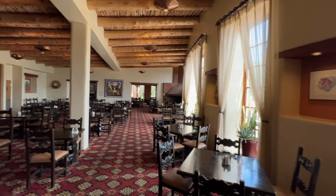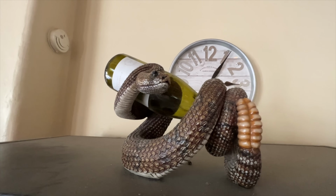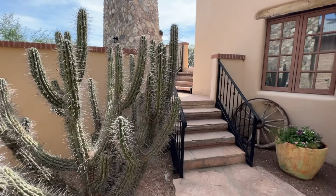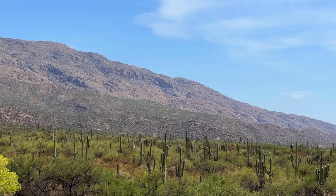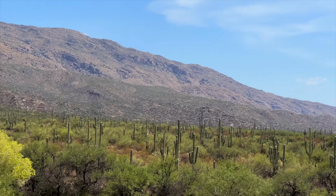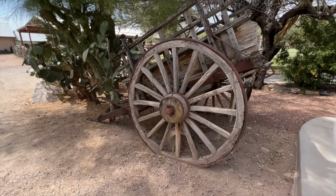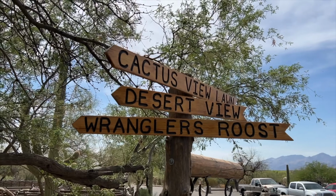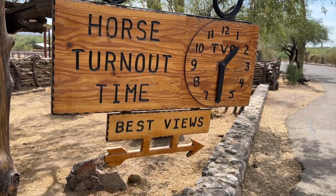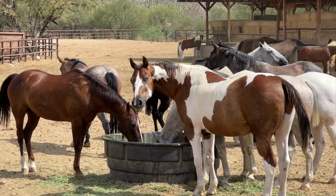And hey, don't be too intimidated by all the reptile figurines and statues you may see, because it's just a friendly reminder letting you know that those reptiles are out there in that desert. Along with some very friendly mammals like coyotes and javelinas and maybe some bobcats and mountain lions, along with some little fuzzy bunny rabbits and roadrunners and a whole bunch of different critters that roam the Sonoran Desert. And lots of friendly horses.